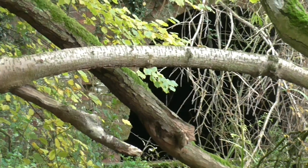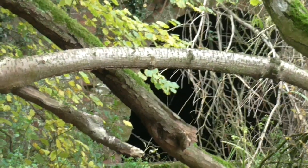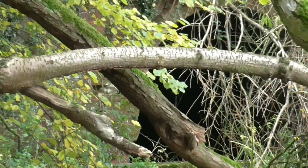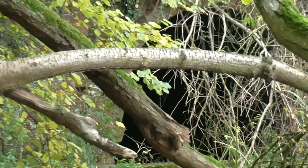It's plugged up at the far end near the southern portal, so you can't get right through the tunnel, but you can get 99% of the way through, and that's what I'm going to attempt to do today.